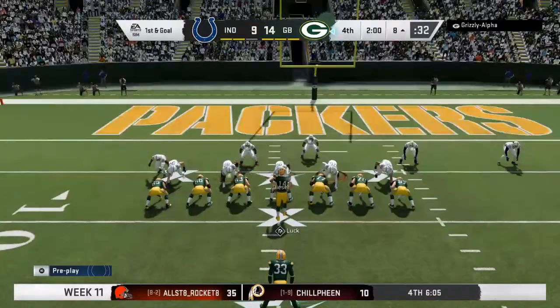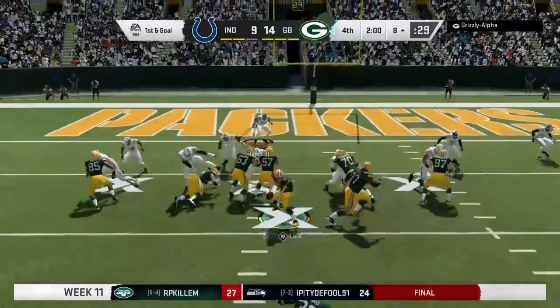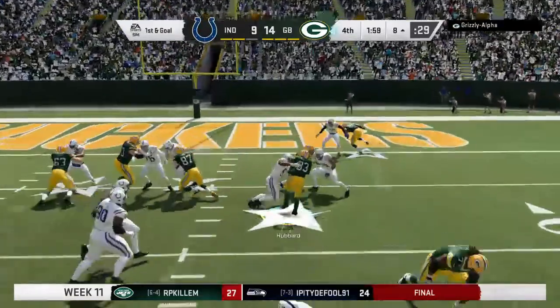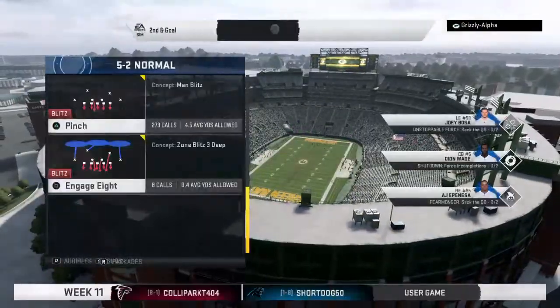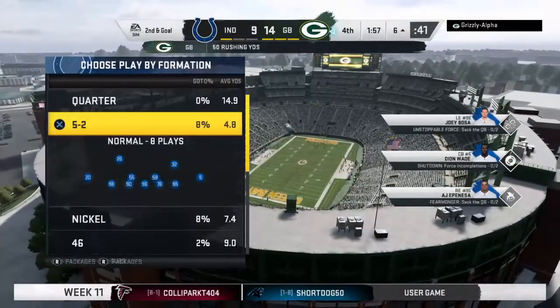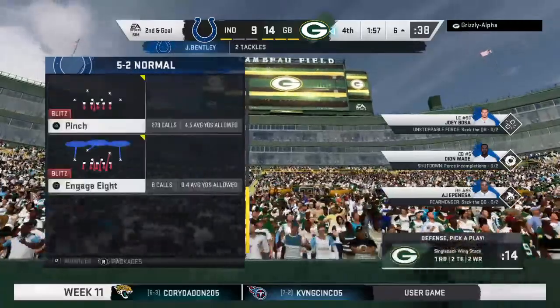So it's Packer football here as we welcome you back. They've got it first and goal as they search for what could be a game-sealing touchdown. And he'll be stopped just outside the 5 at the 6. And now we'll see a timeout used on defense as they stop it right out of the break with 1:57 to go in the ballgame.